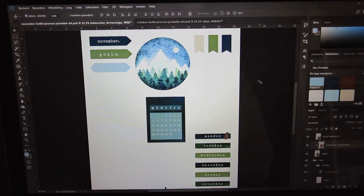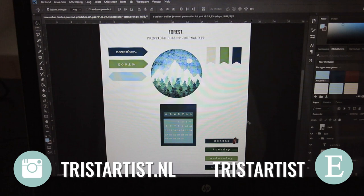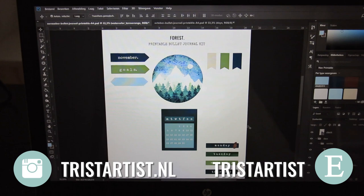So right now I am working on a printable in my Etsy shop. The video of making these illustrations will be up by now, so I will link that one down below. And also this printable will be available in my Etsy shop as well.